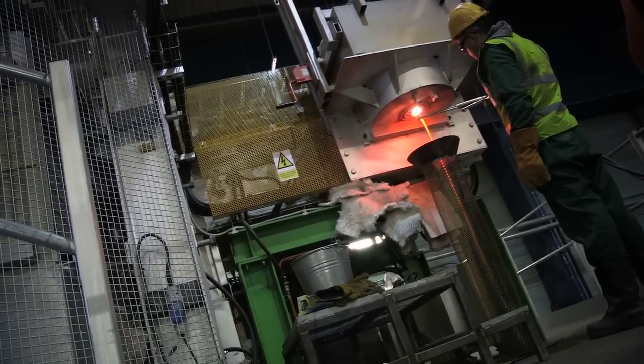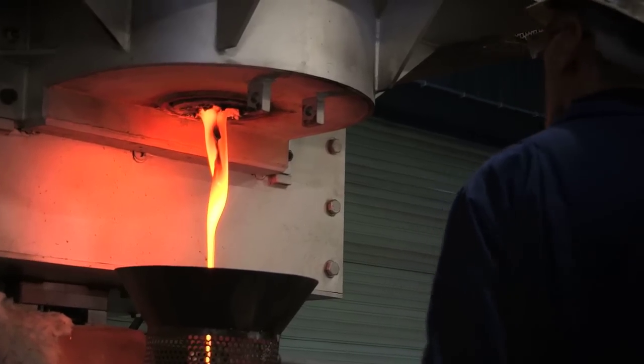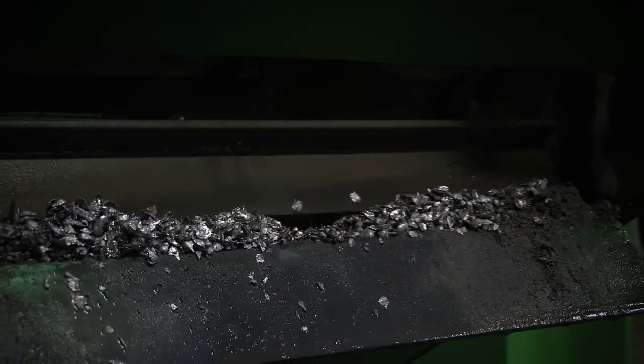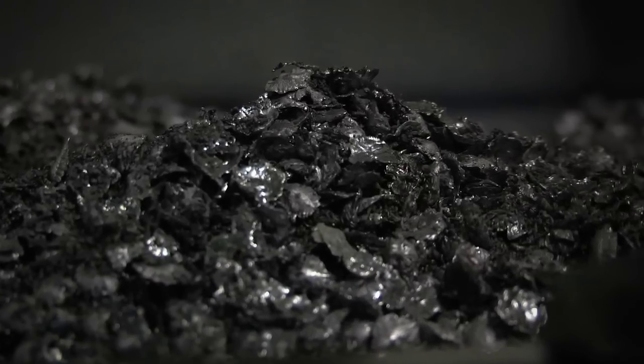For centuries, alchemists strove to turn lead into gold. But with a growing need to preserve precious resources, the development of a furnace to recover lead from an abundant and hazardous waste stream is just the new kind of alchemy that the 21st century needs.